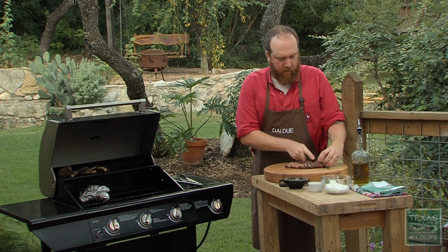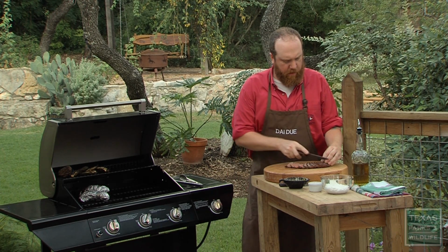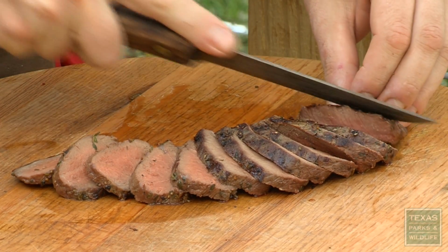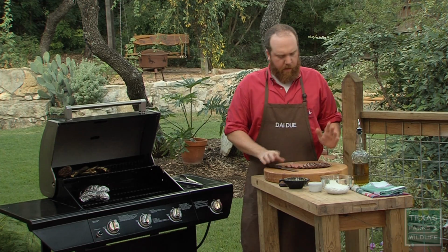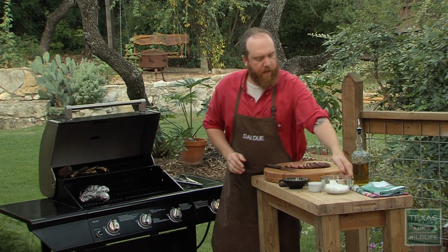So I've taken this off the grill, let it rest for about 10 minutes. It's nice and tender, looks great. I'm gonna slice it thinly like this, still pink on the inside. I'm gonna make a really simple sauce to go with this now, just a horseradish cream sauce.